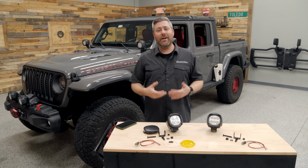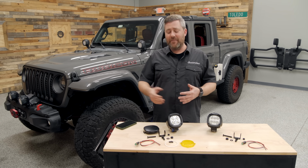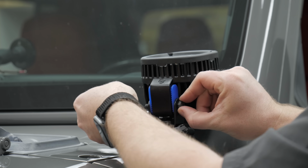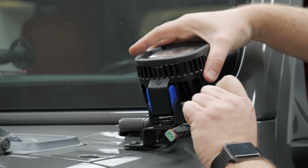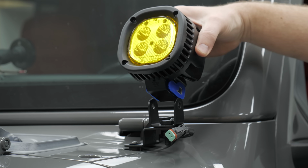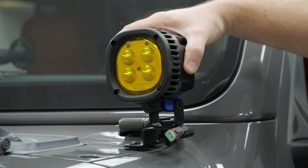It also means that when it comes time to disconnect and remove that light for any servicing, it's going to be a very simple task. We don't need to go removing cowl panels to find that connection point. Now, why would you want to remove that light? Maybe it's to change out from a clear to a yellow lens, which is a really simple procedure.